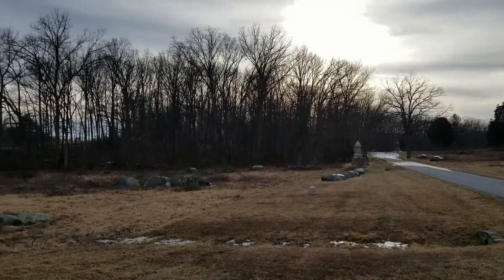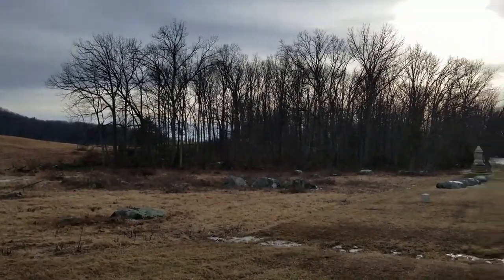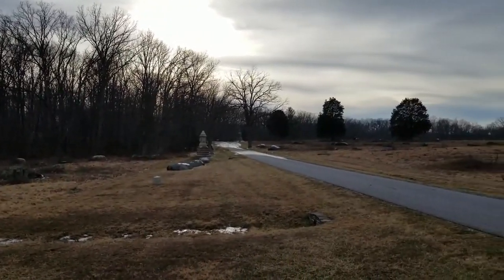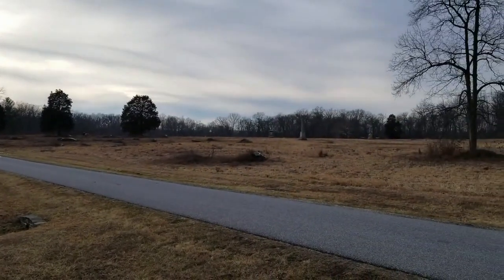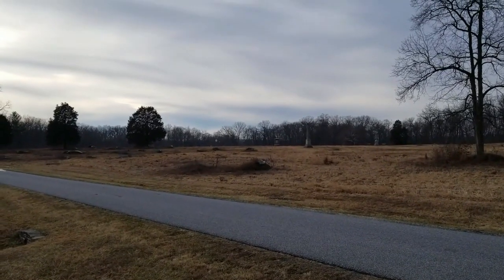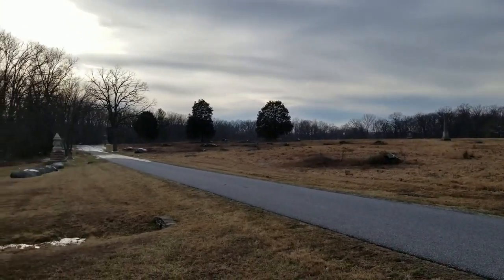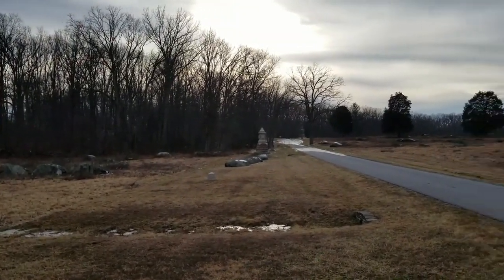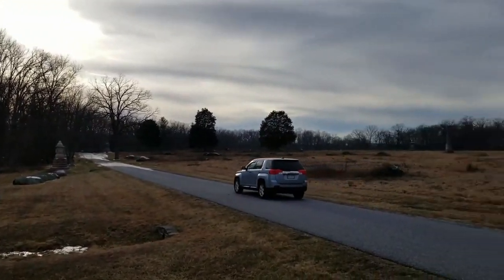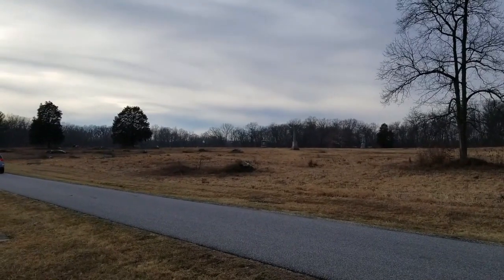And then as you shift this way, just beyond these woods would be Devil's Den. And as we go a little further, now you see the wheat field. And this entire area coming into view is the wheat field. This is the direction from which the Union would have been pouring their reinforcements. But actually from these woods on the left is where the first Confederate troops would have emerged into the wheat field. And this area, you can just imagine what it must have been like that night.